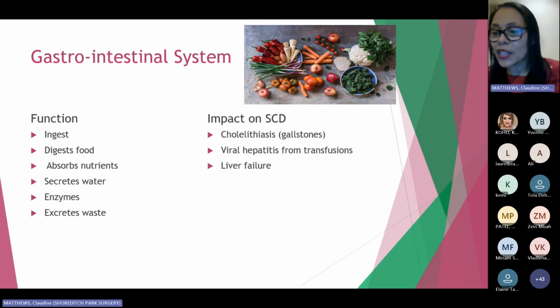So moving on to the gastrointestinal system. The function of the gastrointestinal system in the body is to support the ingestion and digestion of food, the absorption of nutrients from the food that you eat, also to secrete water and enzymes, and also to excrete waste products from the body. So what's the impact if you're living with sickle cell?